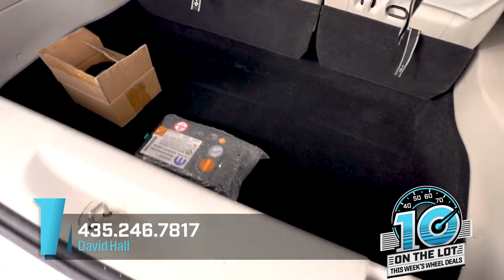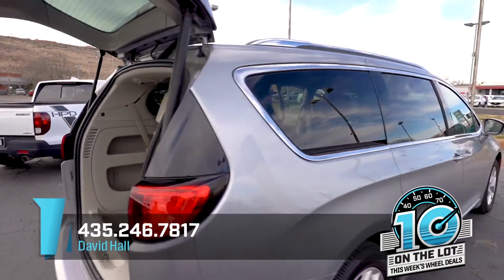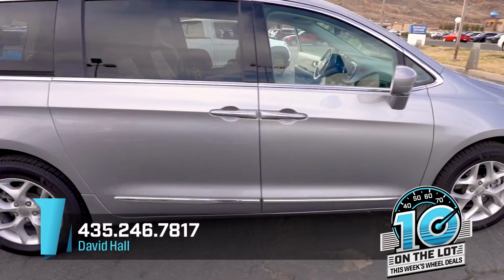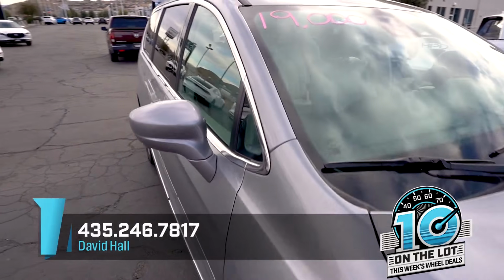Mopar did a great job with their Pacifica. That's one that I definitely suggest. You want something that doesn't break the bank, loaded with features, and can take care of you and the whole family. Check that one out.